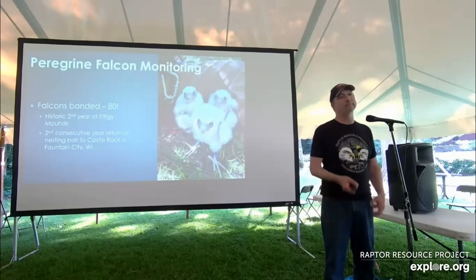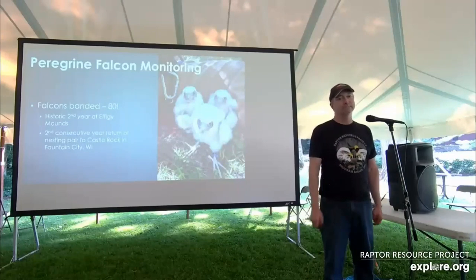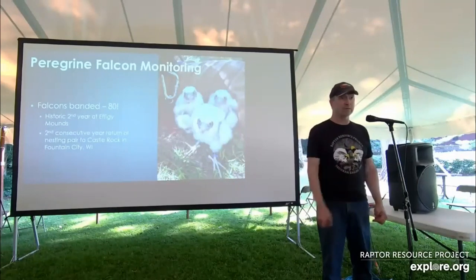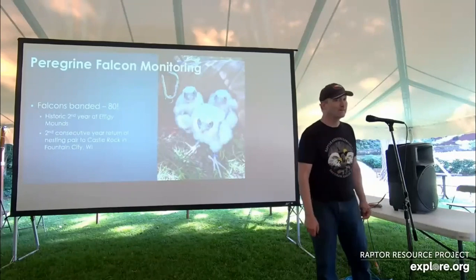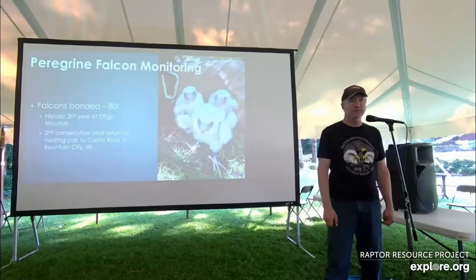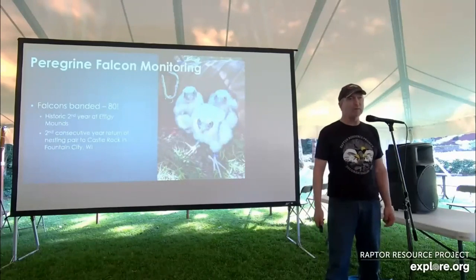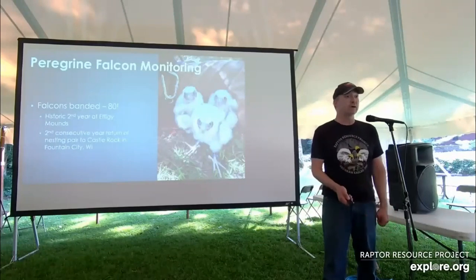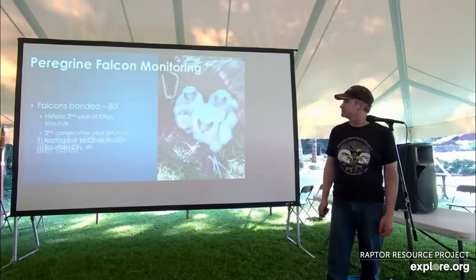Queens Bluff, and Maiden Rock. The Mossens, I believe, were some of the first ones. Maybe Castle Rock was, too. Just some amazing research that was done, and the work that Bob and the Raptor Resource Project did is what made this banding for the last 2 years so special.